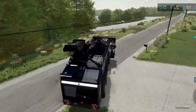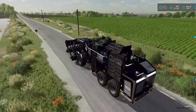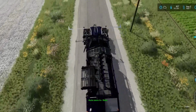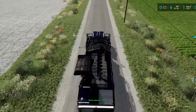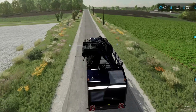Yeah, this thing's a beast. If you want to do any kind of vegetable harvesting or anything like that, this is the one to go with. And go with the head that you can actually expand the harvesting with. So you see the part that's disappearing and reappearing? That is your actual harvest width. So I do highly recommend this.